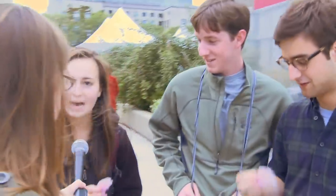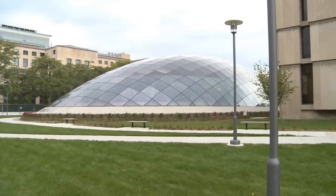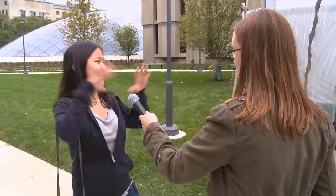It looks like R2-D2. I felt like I was in a fish tank. It looks like an Apple store. It was an egg. That was my first impression. The rag egg. I walked in, it was all glass everywhere.